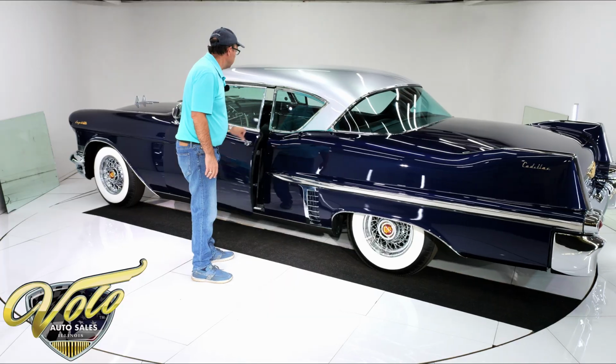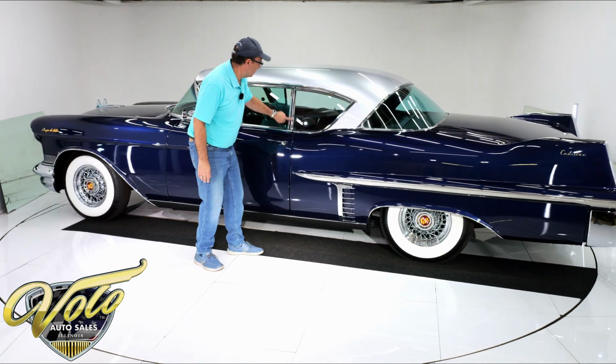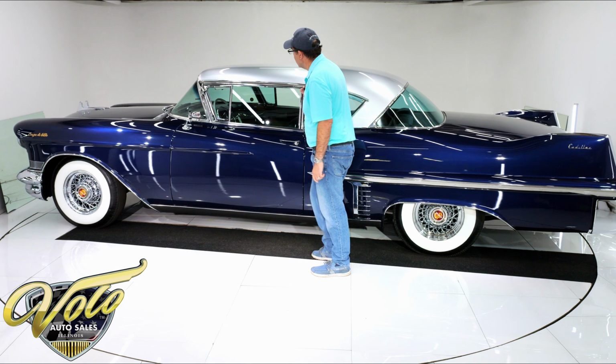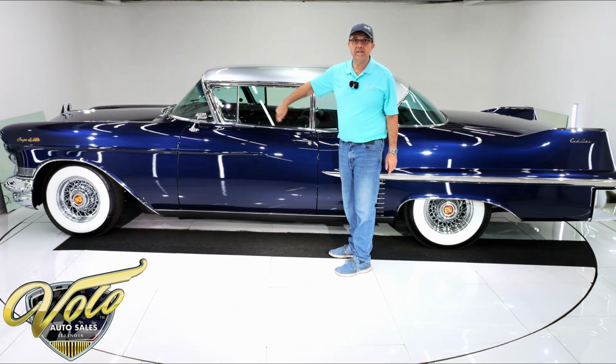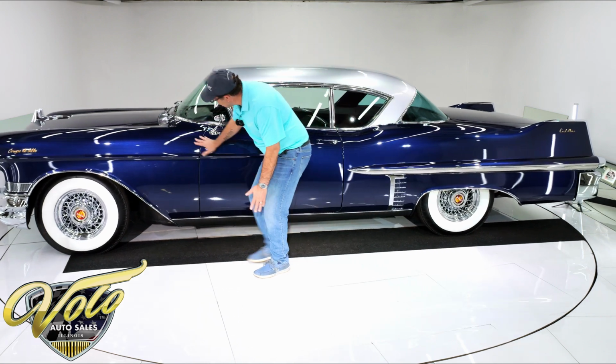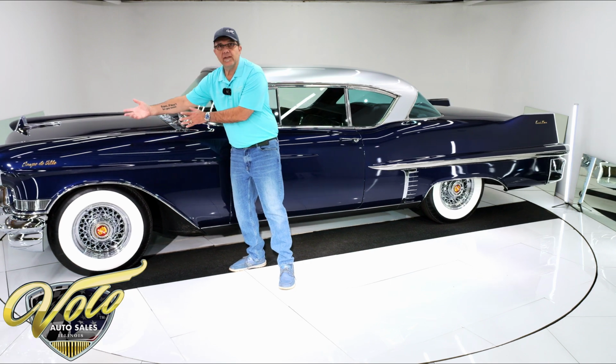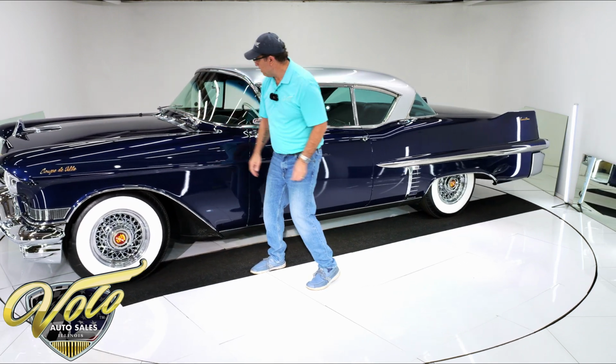Now this side, I left the windows up so you can see them. All the window frames are polished. Has a little flipper door that works. And even with the windows up, it's still closed with no effort at all. But back to the body and paint, outstanding. You can see where the sun hits it. The metal flakes start to sparkle and the blue really pops.